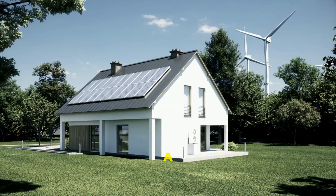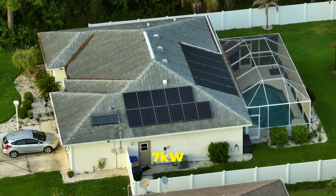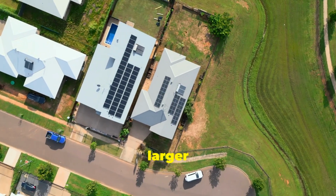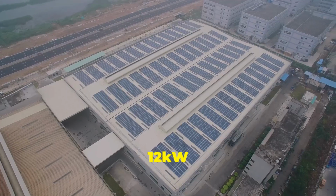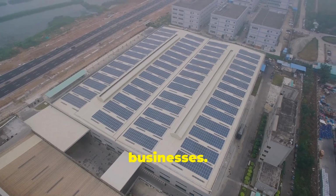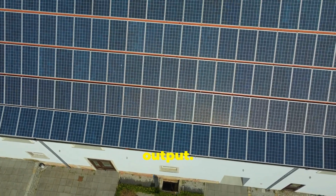To sum it up, a 5 kilowatts inverter is great for small homes. A 7 kilowatts inverter fits medium households. A 10 kilowatts inverter supports larger homes with higher usage. And a 12 kilowatts inverter is ideal for high-demand homes or small businesses. Oversizing your solar panels slightly is smart and boosts your energy output.